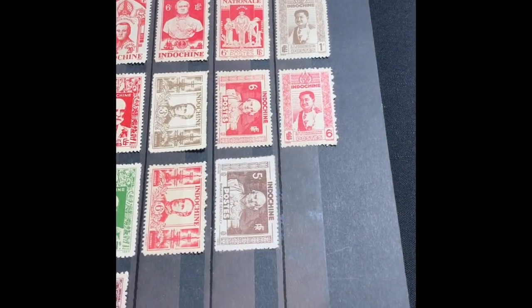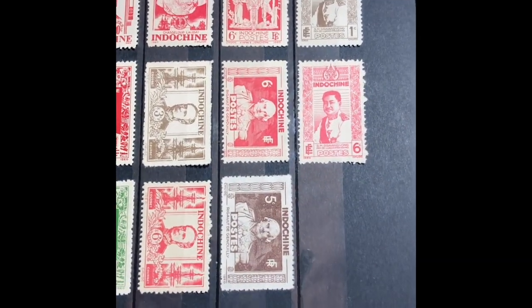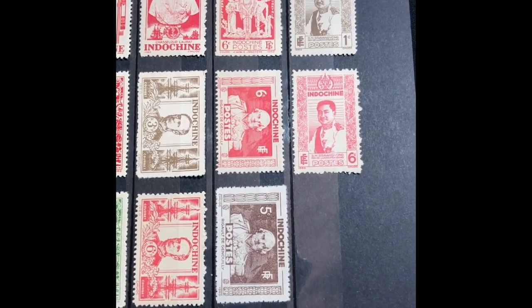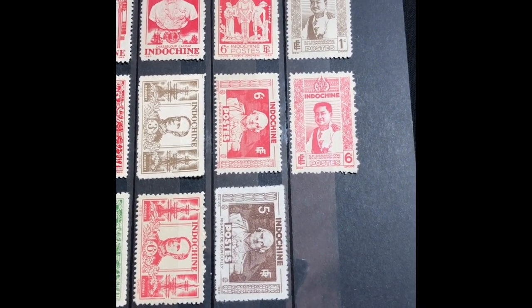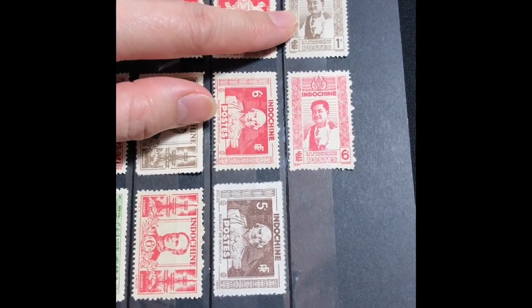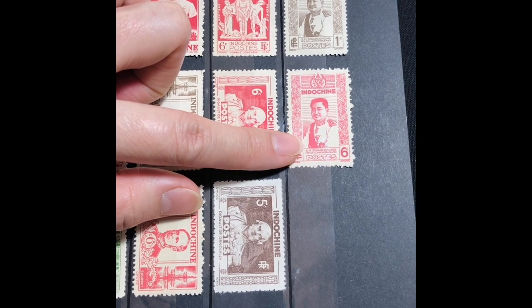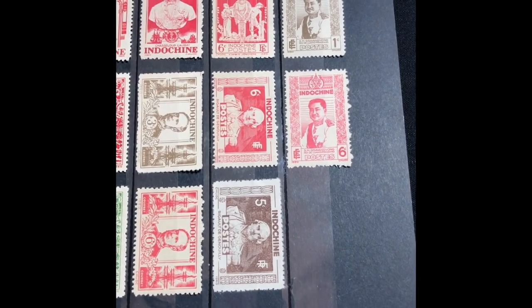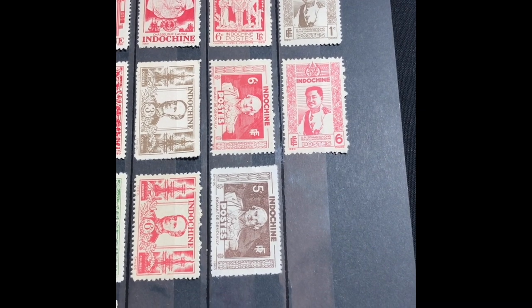The next series in the Indochina collection was issued in 1943. It is two stamps of the King Vong of Laos. We have a 1-cent Bister Brown and a 6-cent Carmen Rose. Got numbers 227 and 228. They go for $1.50 mint and $1.65 used.